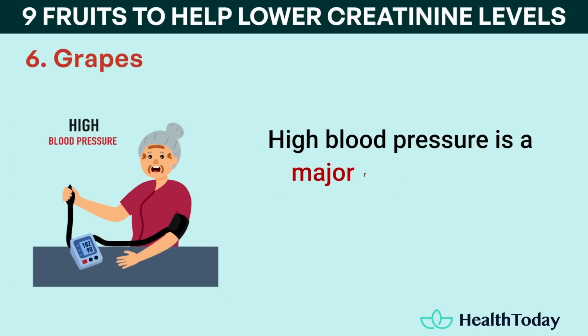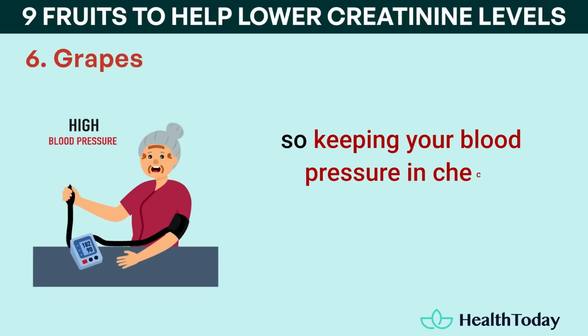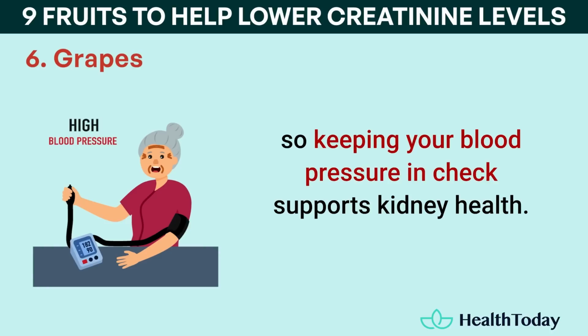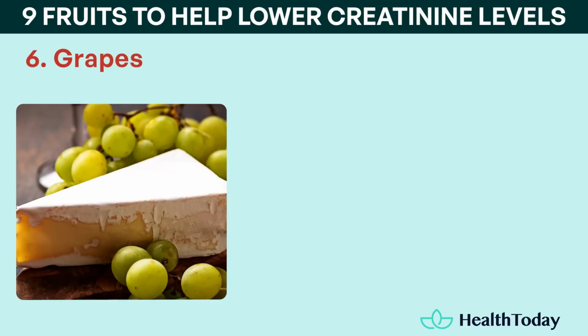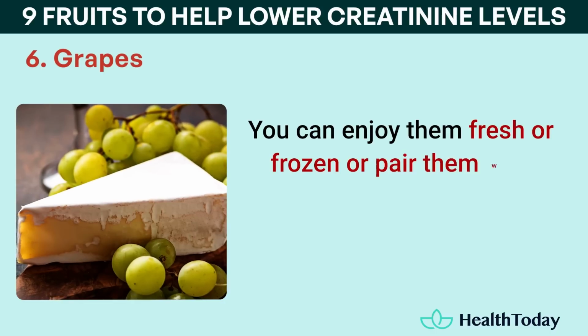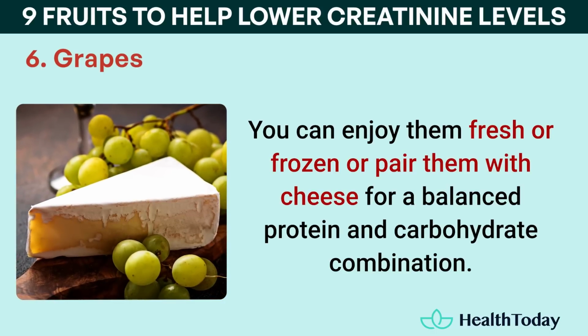High blood pressure is a major risk factor for kidney disease, so keeping your blood pressure in check supports kidney health. 1 cup of grapes is the recommended daily serving size. You can enjoy them fresh or frozen, or pair them with cheese for a balanced protein and carbohydrate combination.